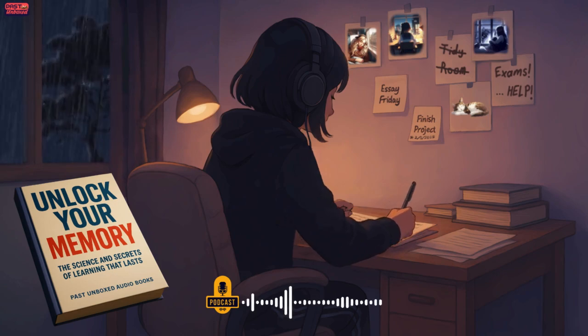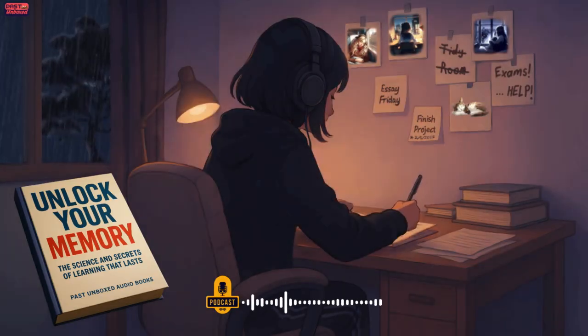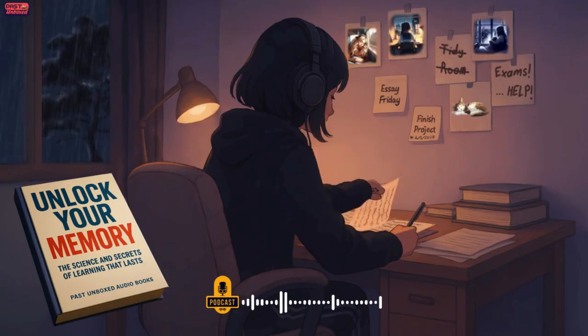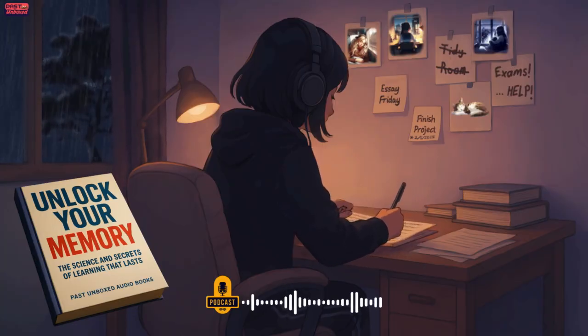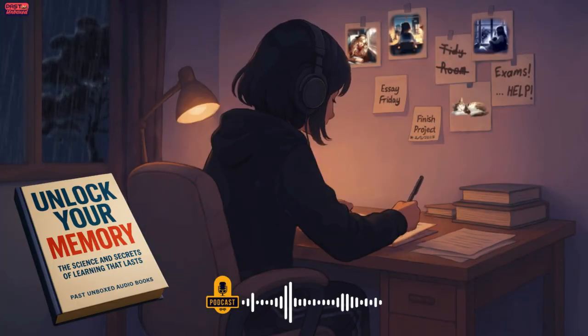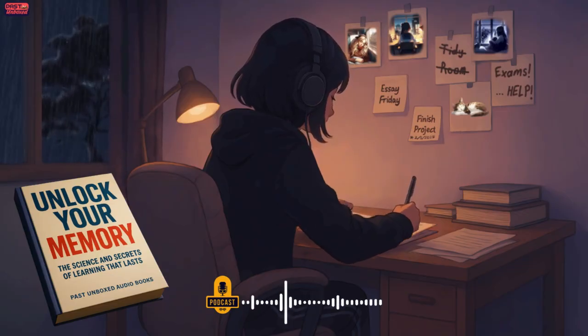Today, we're going to explore the science, the secrets, and the strategies of learning so effectively that you'll remember it for months, years, even decades. These are methods used by memory champions, top students, and lifelong learners, and backed by research from leading neuroscientists and psychologists. By the end of this journey, you'll walk away with a personal blueprint for memory mastery, whether you're reading a book, preparing for a big exam, or learning a completely new skill.